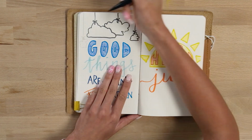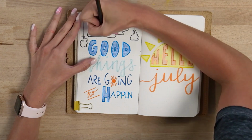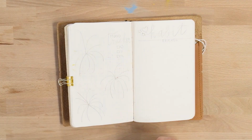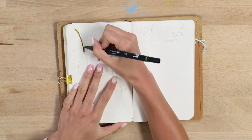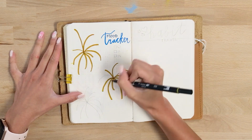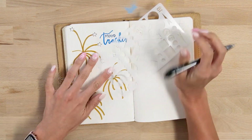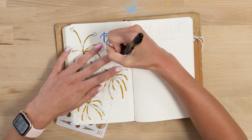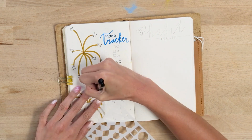And right now I'm drawing in clouds at the top, and they kind of look like ornaments or car fresheners, but it's kind of cute. And on the left side, I'm doing a mood tracker. And since it's July, I figured I'd do something to celebrate America's birthday, so I drew fireworks. And right now I'm going in with stencils and doing stars, and that's how I'll track my mood, and I'll fill it in depending on the mood that I'm in.